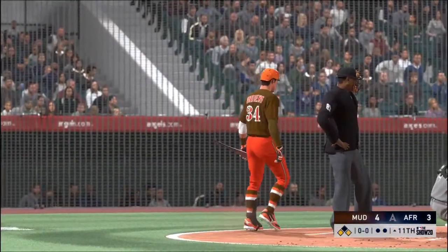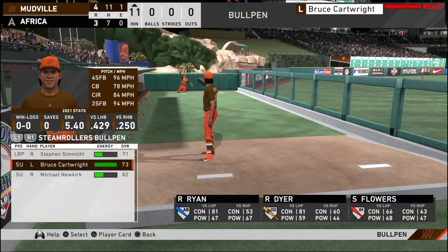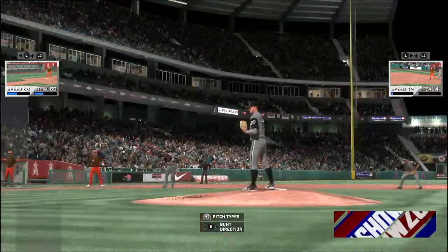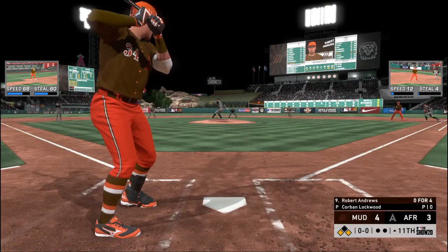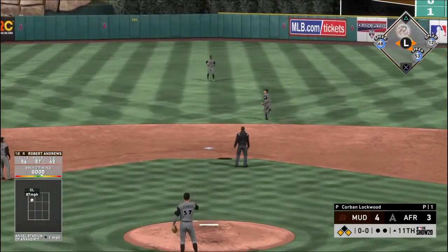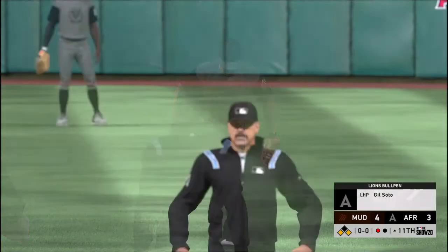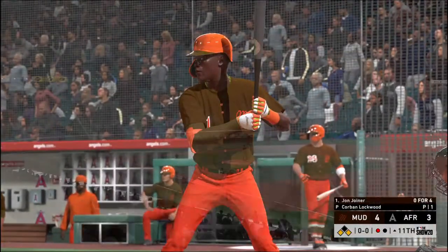Into the box, Robert Andrews. First pitch coming, here it is. Now a fly ball, but far too shallow to get that run in. Floyd backs up a bit and he takes charge for the first out. Now back to the top of the lineup, stepping in, John Joyner.